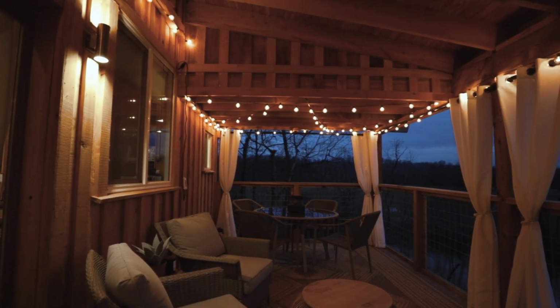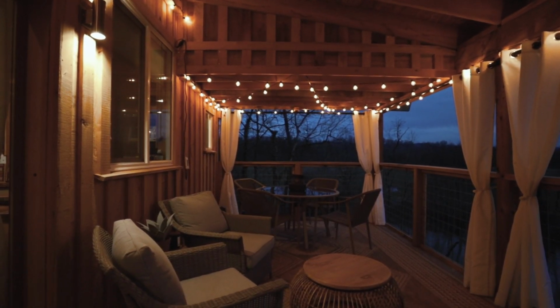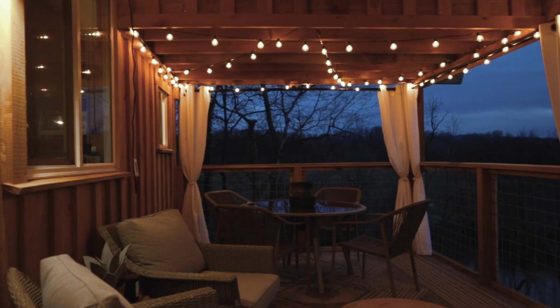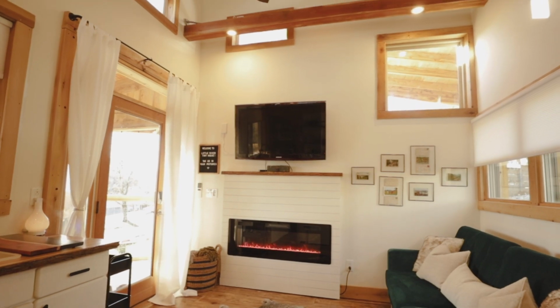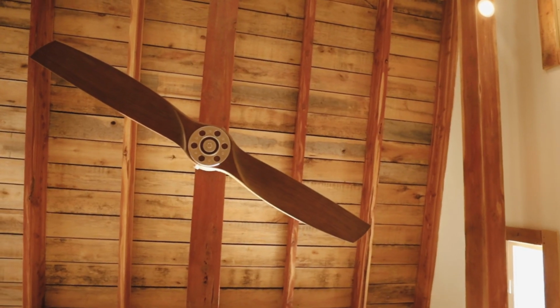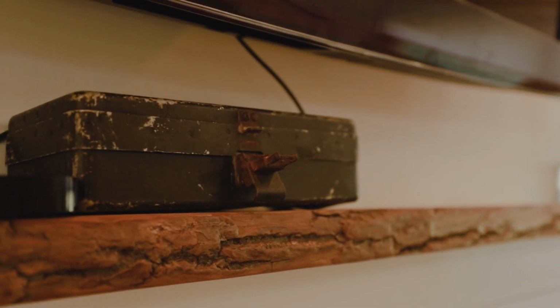If you're here with a group of friends and you don't want to be confined to the inside of the space, it's the perfect spot out there to just hang out, relax, have a couple drinks, even eat some dinner. And then you come inside and all of your stresses and worries are just washed away as you are flooded with this feeling of homeness. And they've just done such a wonderful job with it.